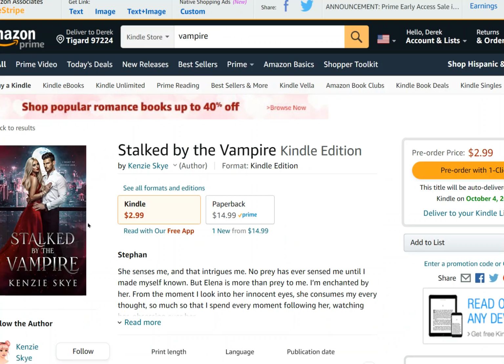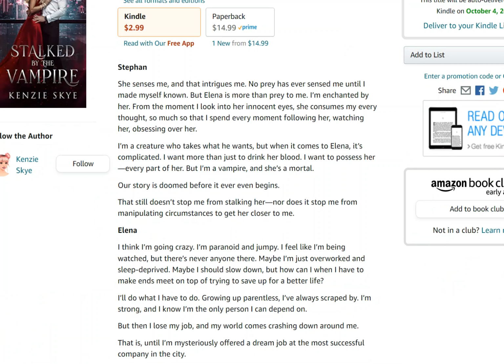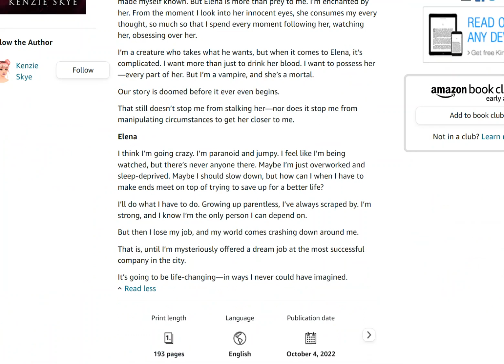It's a pretty clean romance cover, Stalked by Vampire. There's a lot of tension and conflict in the word stalk, and then it has the keyword for vampire. It's a really simple title. She didn't put all the keyword stuffing or the genre keywords that a lot of other authors put. And then because this is a romance, it's sort of a dual POV between the two main characters, which works pretty well for romance.